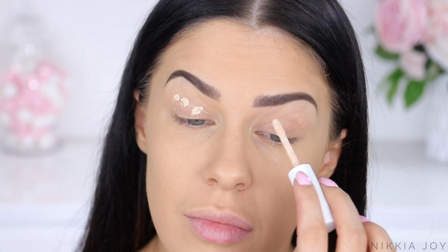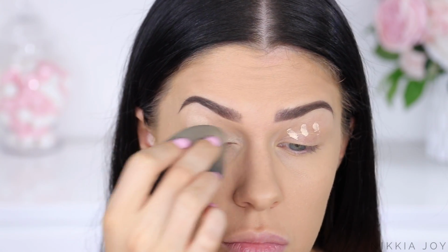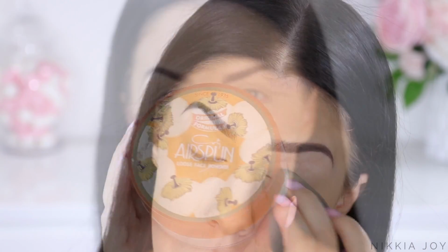Now moving on to the eyes, I'm going to be priming my eyes using this Maybelline Superstay Concealer, and I'm going to be pressing that product into my lids using a damp Beauty Blender sponge. Love this concealer. It lasts so well and it doesn't crease.